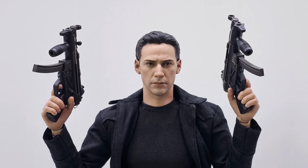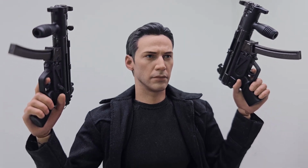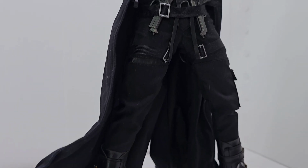We're looking at the original Neo. And I love Keanu Reeves. I love the original Matrix. It's such a good movie. And even for the age of this particular figure, it honestly still holds up really well.